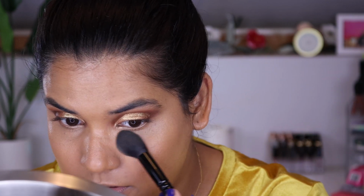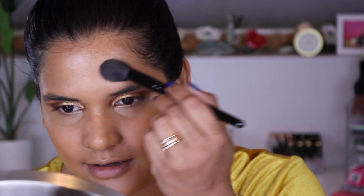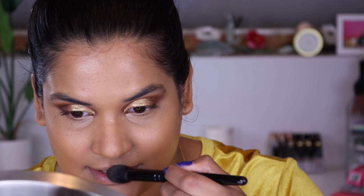Yeah, this is one of his brushes. My Pat McGrath is already so low. I'm so sad because I don't want to run out of it. This is probably the best powder. I would put this all over my face, honestly, because I just love it so much.